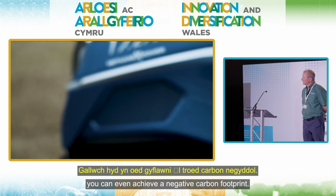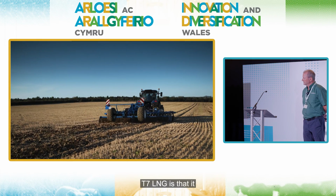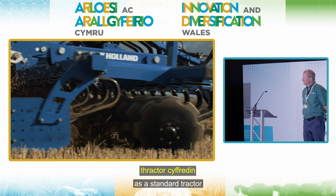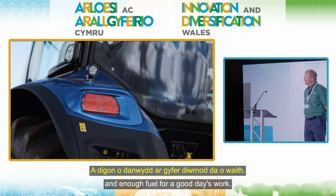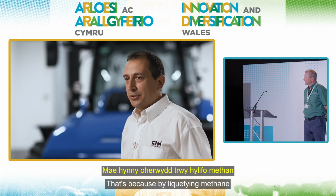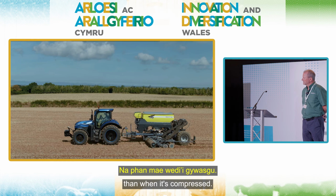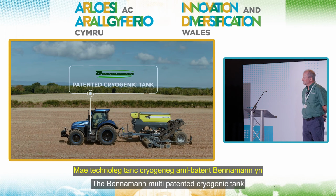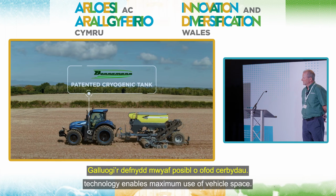But what's quite so special about this T7 LNG is that it is within the same packaging as a standard tractor. It delivers the same power, same torque, and enough fuel for a good day's work. That's because by liquefying methane, you can store more in the same space than when it's compressed. The Bennamann multi-patented cryogenic tank technology enables maximum use of vehicle space.